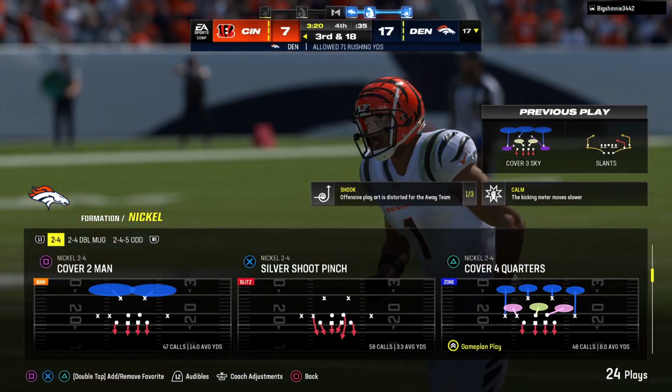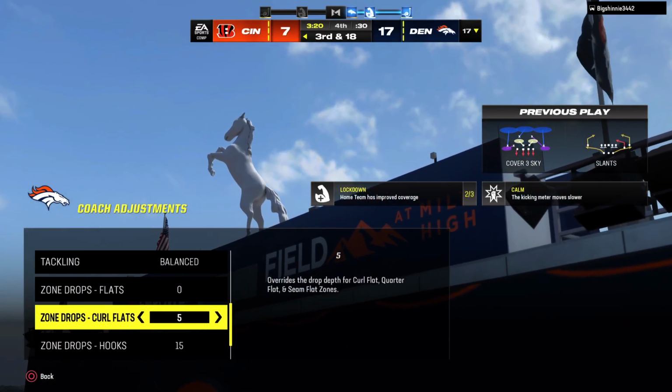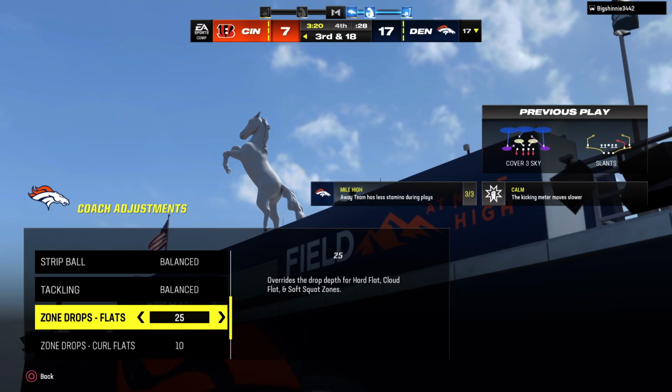I think if I'm up 2 scores, I'd be worried about an interception, but playing this way is what got them this lead. So you may as well ride it out to the end.